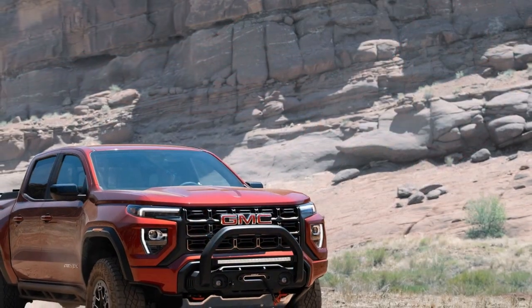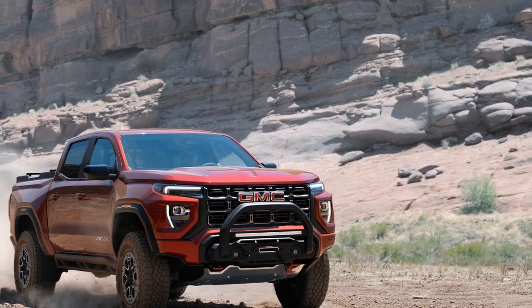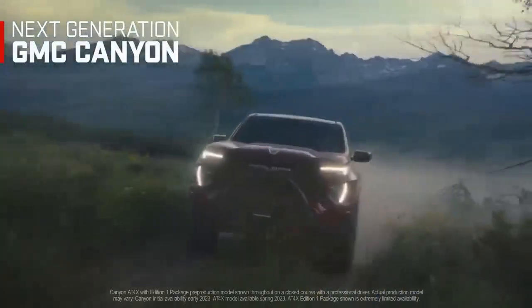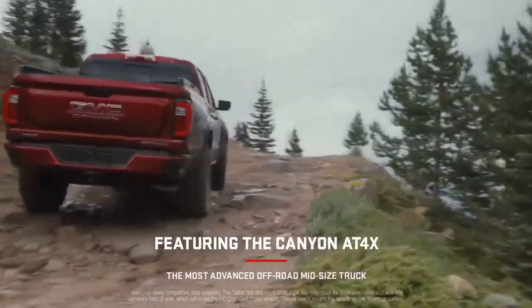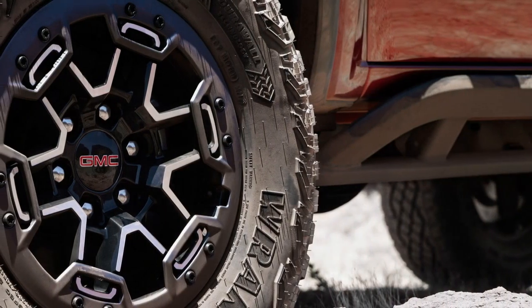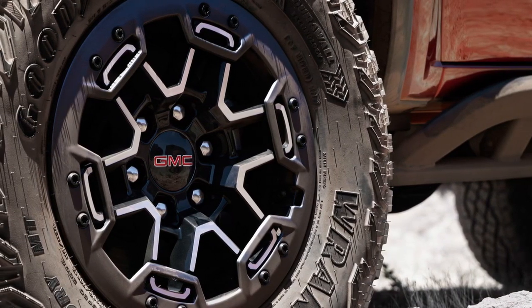4. Comfortable interior. Inside the cabin, the Canyon AT4X offers a comfortable and well-appointed interior with high-quality materials, making it a pleasant place to spend time during long drives. 5. Advanced technology. The infotainment system with Apple CarPlay and Android Auto, as well as advanced safety features, adds convenience and safety to your driving experience. 6. Towing capacity.